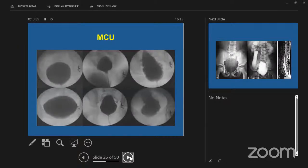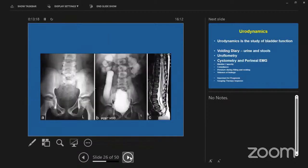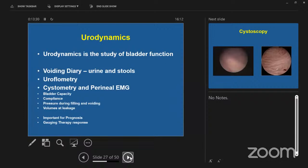This bladder is typically called the Christmas tree bladder of a neurogenic bladder, which is a large elongated bladder with lots of trabeculations. You would have a large amount of post-void residue, and if you did an MRI of the spine, there will be a spinal lesion which will point to the fact that there is a spinal condition which has caused this.